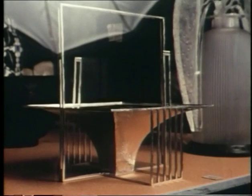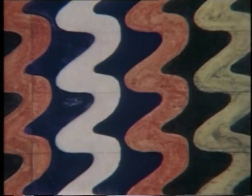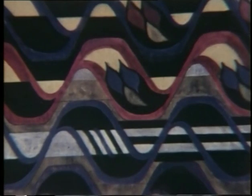Mackintosh's tragedy is that he was virtually unrecognized in Britain and France, and a few years after Hill House was finished, was forced to abandon architecture for lack of commissions. He earned a meager living by superb textile designs and spent several years toward the end of his life living in the south of France. He died in 1928.